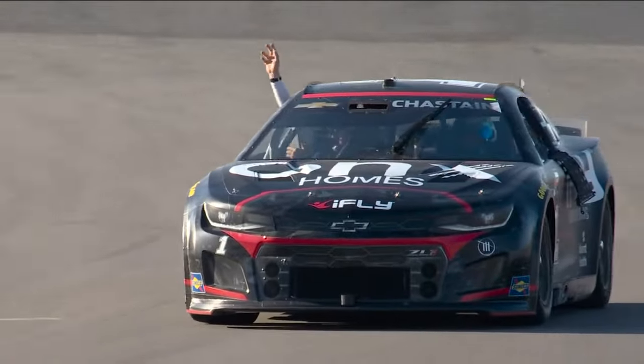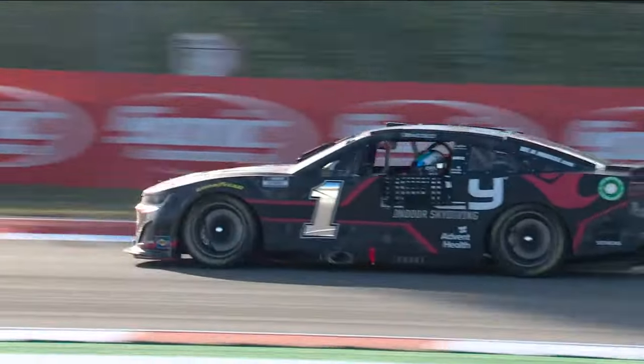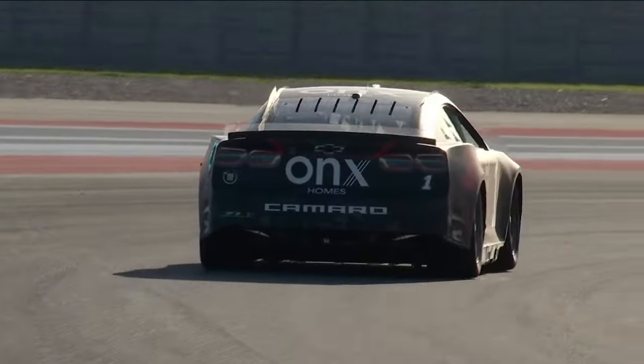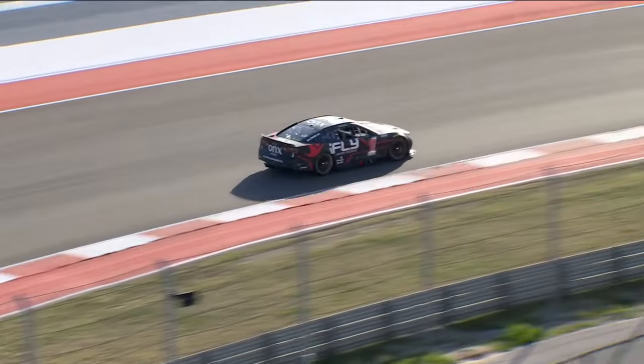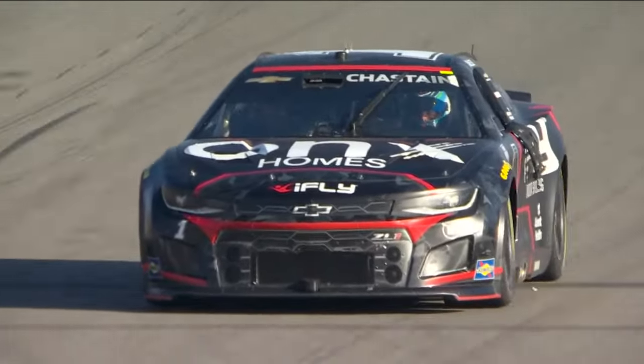I think he's got the crew chief in there. That's awesome. That is awesome. Why not? I wonder what his heart rate is now, what it was when he had to move him out of the way, both of them. I'm told he picked up the spotter en route back to victory lane.